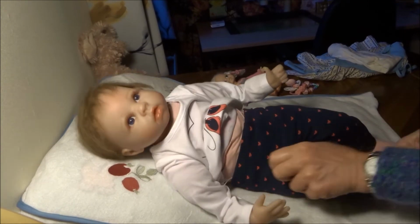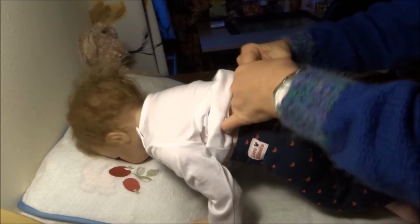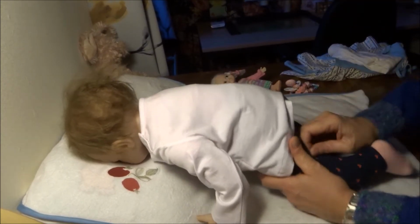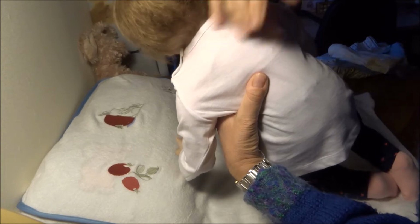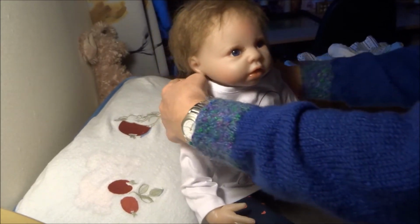But you see, it's not so easy to get it on. I think it's maybe a little bit like a silicone baby, although she is absolutely not a silicone baby. You see her hair? It's not so good. I'm going to try to arrange it a little bit for you.